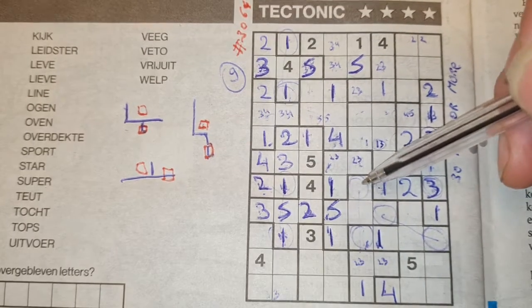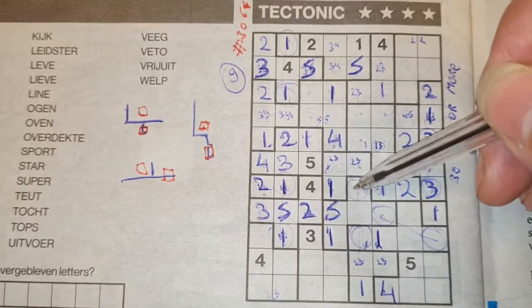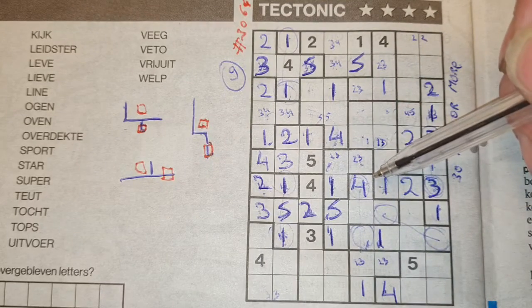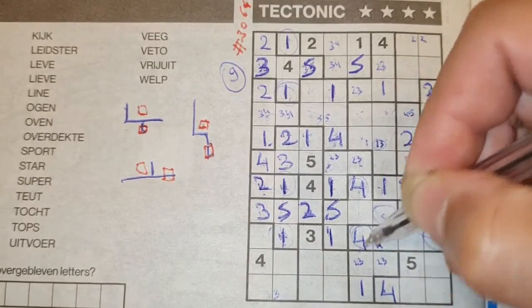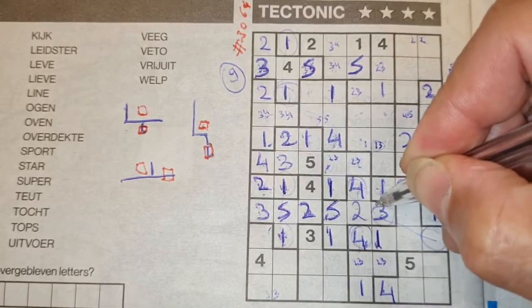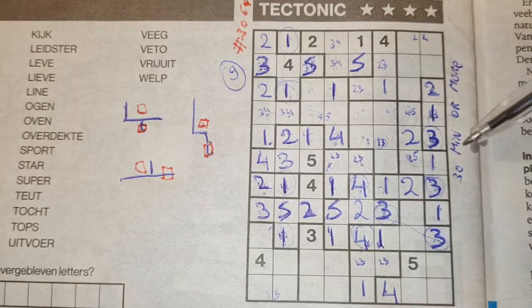This box cannot be a 2 or a 3. Cannot be a 5. Cannot be a 1. So 1 digit left should be a 4. Yeah. This box is connected with that box, should be also a 4. 2 numbers left in this area for the numbers 2 and 3. We see here 2, no 2 there. 2 should be here and 3 goes there. This box is connected with that box, should be also 3.